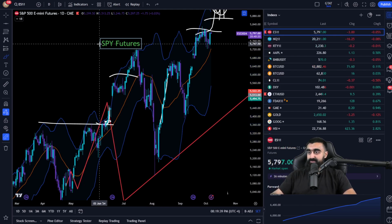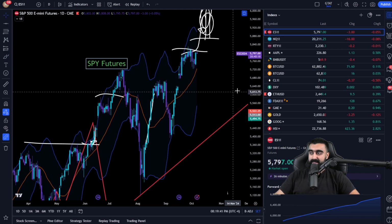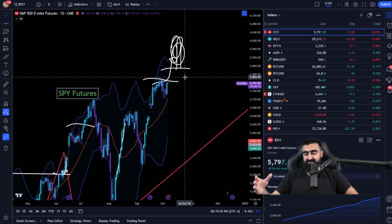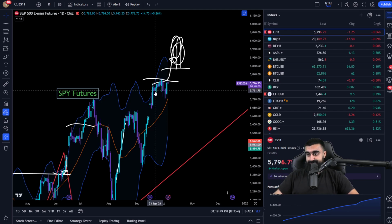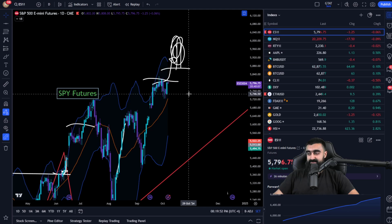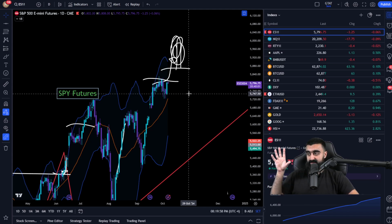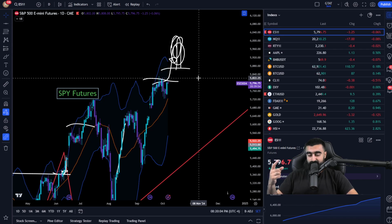So, to sum all that up, right? We might get a similar situation heading into the end of October, into November, December, right? We might get a similar situation. And it's important to realize now that seasonality is on the bullish side for the end of the year. And also, it's important to realize that it becomes a bit bearish into the end of October.